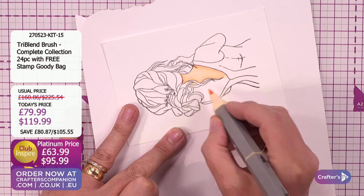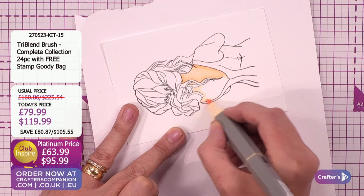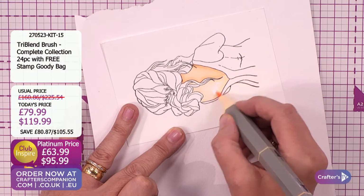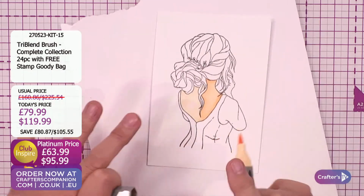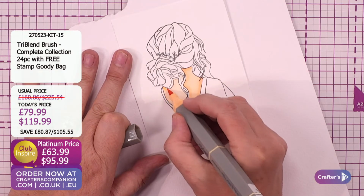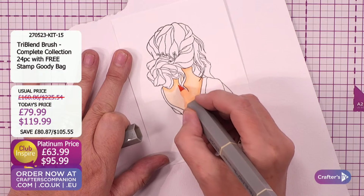So again, we'll just do that other side, and then I'm going to do a bit of the hair as well to show you that technique, which is slightly different with the hair. And again, I always say colouring's quite a personal journey. If you're just starting out and you want to just do one shade, that is absolutely fine. If you're a little bit further on your journey and you want to start trying the blending, then this is a great one for trying.